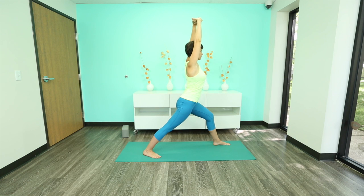Again, inhale for about 6 seconds, lengthening the spine, lifting the chest. Hold for a couple of seconds at the top. And then exhale for about 8 seconds, contracting the abdomen, relaxing the shoulders a bit, creating stability. Take 2 more breaths like that, please.